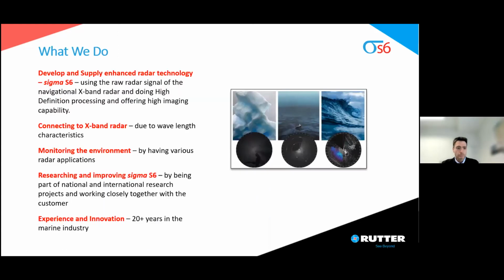What we do: the enhanced radar technology that I mentioned, which we develop and supply, is called Sigma S6. We are using the raw radar signal of the navigational X-band radar. We are doing high definition processing, and we are offering high imagery capability. We connect our system to X-band radar due to the wavelength characteristics of this type of radar. We are monitoring the environment with various radar applications that I will mention later in the presentation.